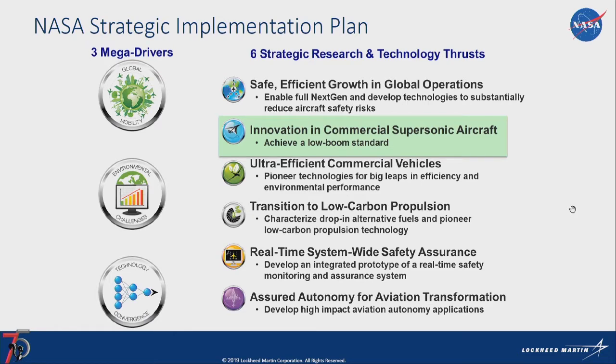speeds maybe forever. So this is one of the strategic thrusts that they have, which follows their 3 mega drivers as far as achieving a low boom standard, and that's what this project is about. This airplane that we're building is basically a noise generator to achieve a low boom standard, and repealing that supersonic flight rule that's there today, replacing it with that commercial standard, and then allowing aircraft manufacturers to go out there and build products, whether those products happen to be business jets, which is very likely to be the early adopters of this technology, or commercial airliners.